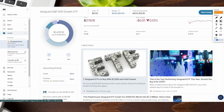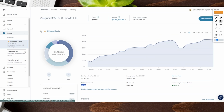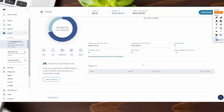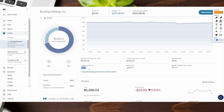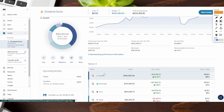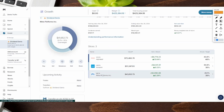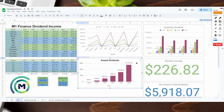We have VOO right over here. If we go to the month tab, that is going to be paid out this evening, but it just hasn't shown up yet, is $4.83. Then we are also going to have Booking.com, which we've had for a little while now. On the month tab, we have $10.16 coming in. And then lastly, on this list of companies, after this we're going to show you the total and our dividend income tracker, so stick around. We've got Meta as our last one that paid out this month. We got paid out $34.52. So let's go to this dividend tracker over here.